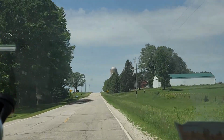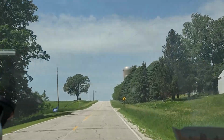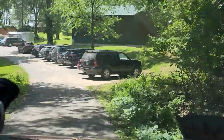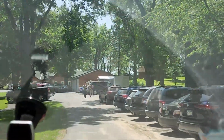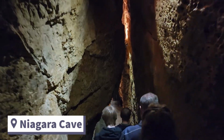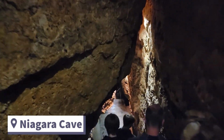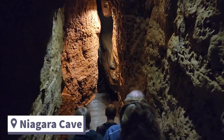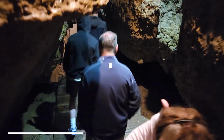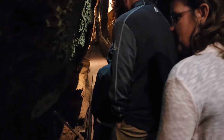The caves are a 26-minute drive or 20 miles away from each other. Mystery Cave and Niagara Cave are both around 45 to 48 degrees Fahrenheit year-round, and the temperature outside today reached 91 degrees Fahrenheit. We picked the perfect day to explore caves.